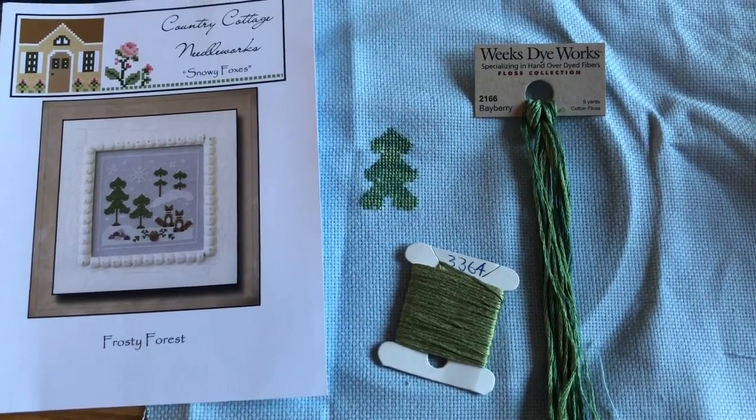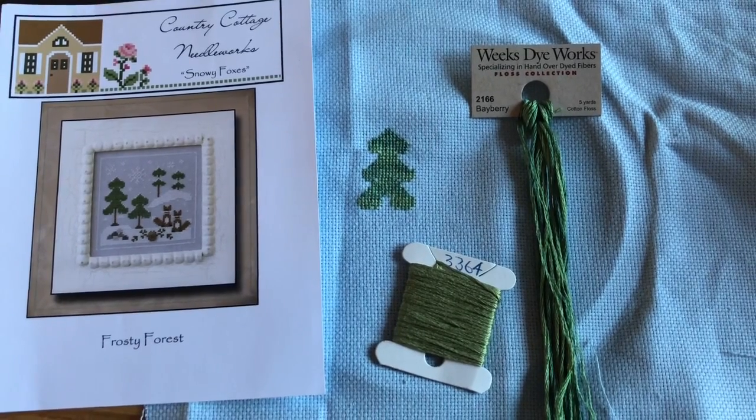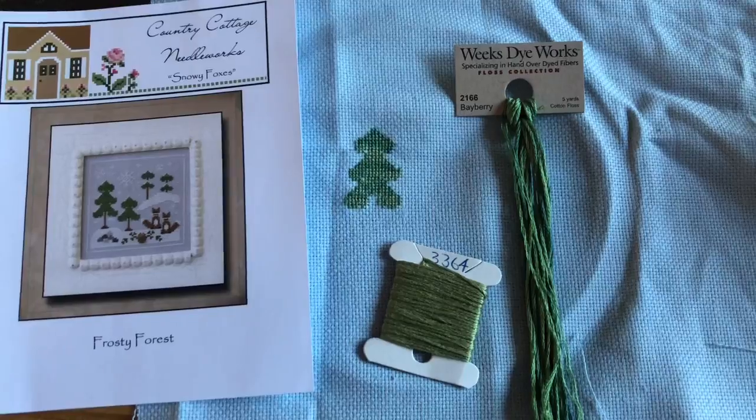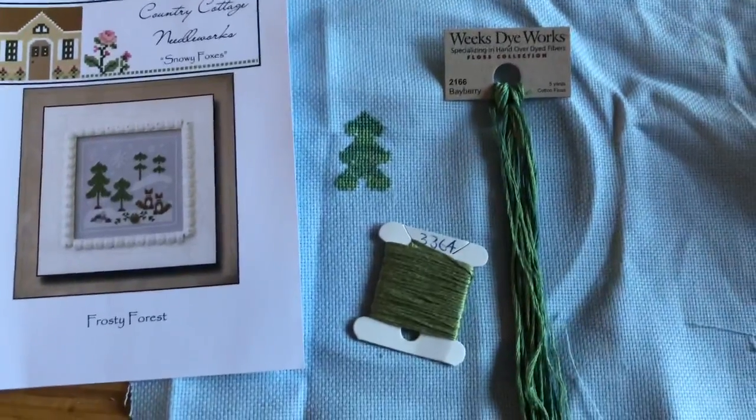So we'll be working on this one 1/1, and we'll pop this away till it comes out to play in June, and we'll see what we get for today.